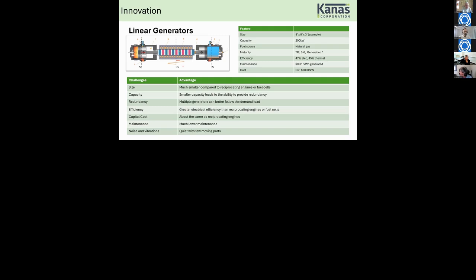I said the capital cost, I did say there, it's about the same as a reciprocating engine. I think they are somewhere in between a recip and a fuel cell, around $3,000 a kilowatt. But the good news is much lower maintenance, because the way these things work is the picture there.